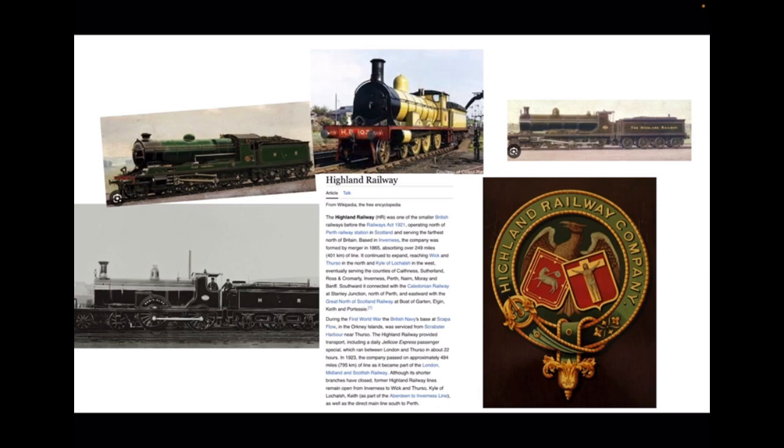The Highland Railway, HR, was one of the smaller British railways before the Railways Act in 1921, operating north of Perth Railway Station in Scotland and serving the farthest north of Britain, based in Inverness. The railway was formed by a merger in 1865, operating 249 miles of line. It continued to expand, reaching Wick and Thurso in the north and the Isle of Lochshans in the west, eventually serving the counties of Caithness, Sutherland, Ross and Cromarty, Inverness, Perth, Nairn, Moray, and Banff.